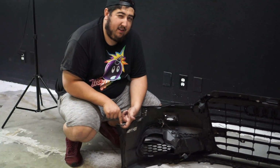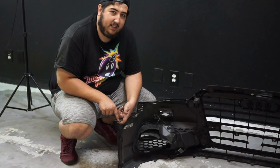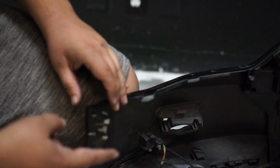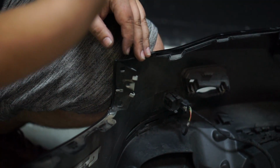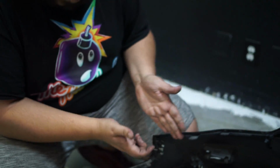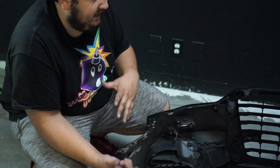Careful on these because on this car there was a lot of Loctite, so it was really hard to get these bolts out. And then if you come up here too, you can see this bolt also. There's gonna be a bolt that goes here, which is basically going straight in. That's gonna hold the bumper to the front part of the fender, and just hold everything tight. Once you do that, that's how you get the sides free.